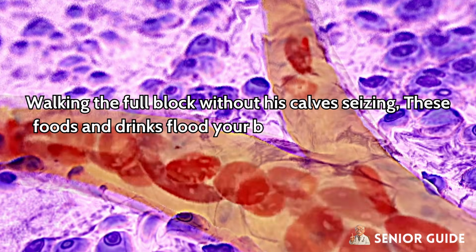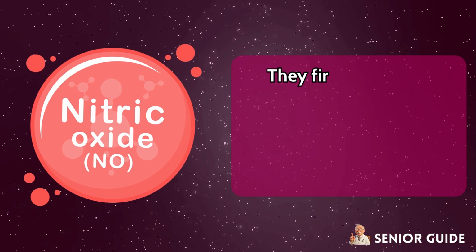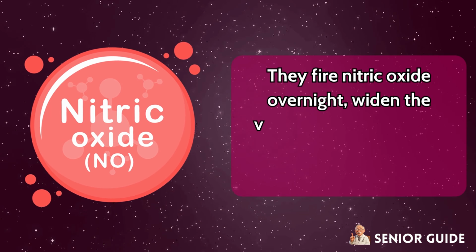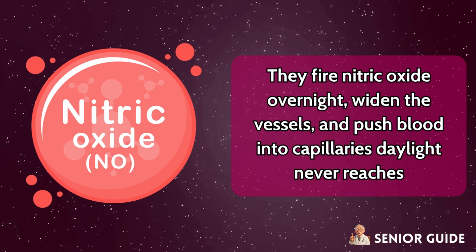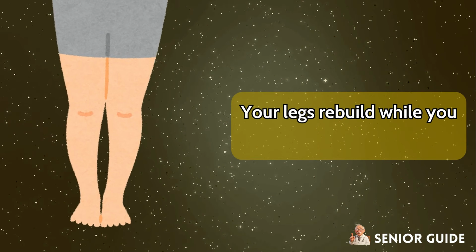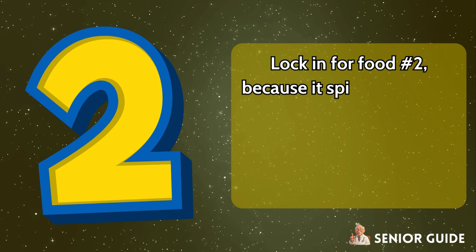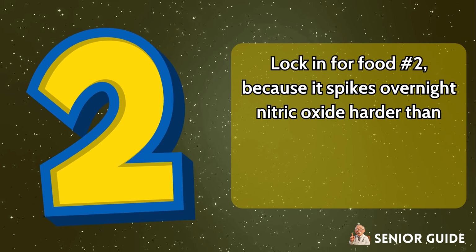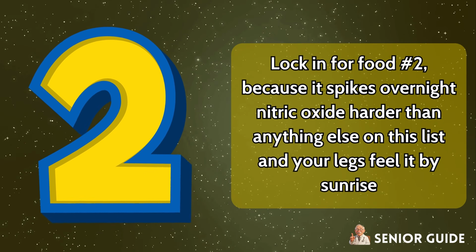These foods and drinks flood your bloodstream right as the repair window opens. They fire nitric oxide overnight, widen the vessels, and push blood into capillaries daylight never reaches. Your legs rebuild while you sleep instead of rot. Lock in for food number 2, because it spikes overnight nitric oxide harder than anything else on this list, and your legs feel it by sunrise.